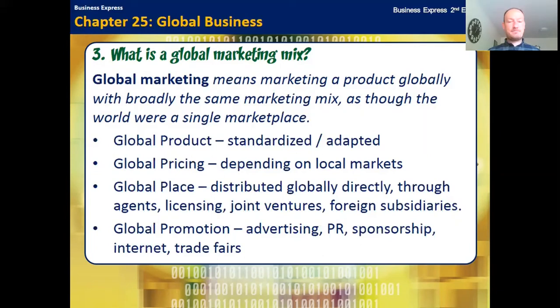Global place then, that's looking at how you're going to actually distribute, how you're going to get your products from A to B within these global markets. So how are you going to get your products globally distributed? Are you going to use agents? Are you going to use licensing? Are you going to use joint ventures? That's basically getting involved with another company to help you sell in that local market. Are you going to use foreign subsidiaries?